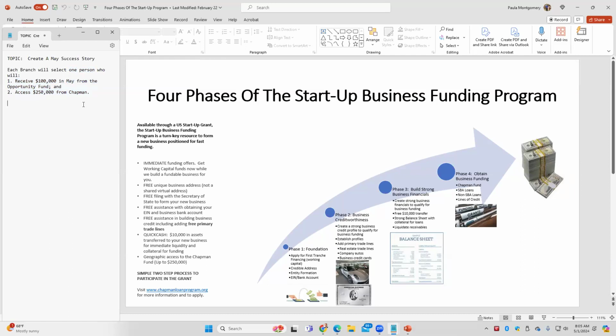So it needs to be someone new. If you already have clients, that's fine. Of course, we'll work with them and do those things that we promise. But we want to create a May success story, someone that gets started today on May 1st, that we can take through the process and show the results on May 31st.